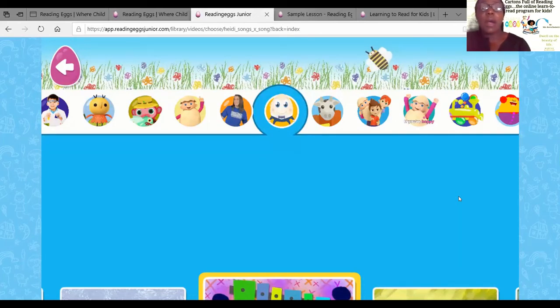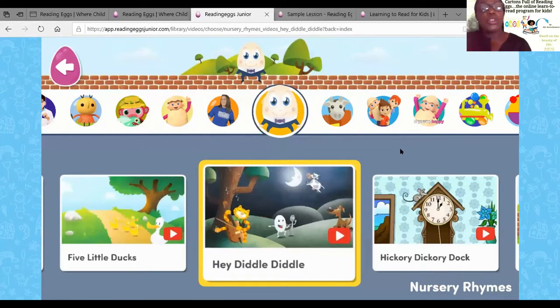Now, if you are a parent interested in using Reading Eggs, I would not advise that you just give it to your child and let them work on it on their own. I would just say, try to monitor them as much as you can to make sure that they are staying on track and doing what they should be doing.